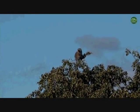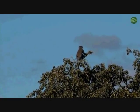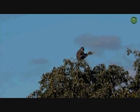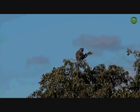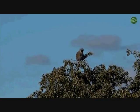Now look at this, everyone. You see how these monkeys are telling everybody that there's a leopard here, and they're making a very big racket. But that's one of the alarm signals that you listen out for in the bush. If you're trying to find a lion or a leopard, the monkeys will tell you where they are. If you ever try and sneak up on a monkey, it's almost impossible. They're so alert, they'll see you coming from a mile away.